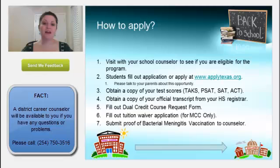After that, you'll want to obtain a copy of your high school transcript from the registrar. And then you'll visit with your counselor to fill out a dual credit course request form. After that, you'll fill out a tuition waiver application. But remember, this is only for MCC because the TSTC courses are free. And then lastly, you'll submit a proof of bacterial meningitis vaccination to your counselor.